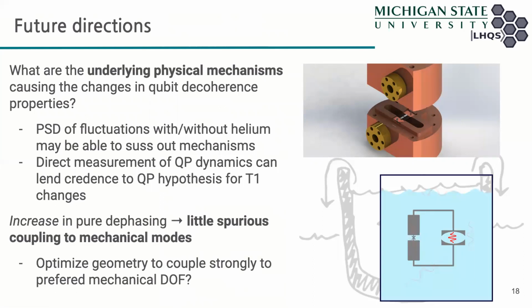But I wanted to get back to this idea of superfluid optomechanics or superfluid quantum acoustics, and mention that an increase in pure dephasing time means that there's little spurious coupling to any mechanical modes in the helium, right? And so one could imagine that we could optimize the geometry of our qubits to strongly couple to one preferred degree of freedom in the helium and not have to deal with the rest of these mechanical motions interacting with our qubit. This is an indication that superfluid optomechanics, or superfluid quantum acoustics, may be a viable path to pursue.